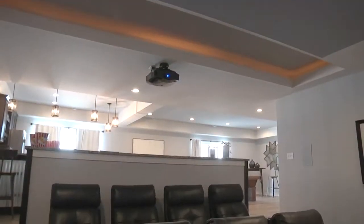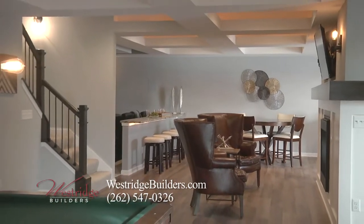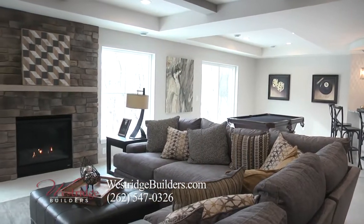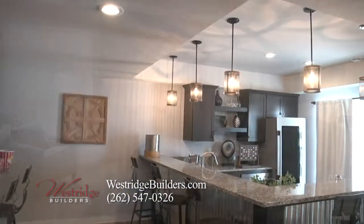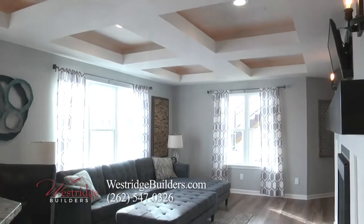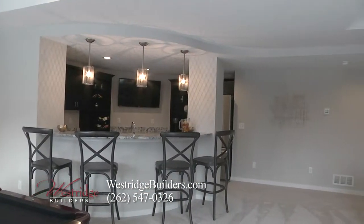And Sheila, what sets Westridge apart for you? I'd have to say that it's our finished lower levels. We have 3 different series of homes, our City, our Life, and our Platinum, that have so much character and appeal to them. The fact that we only build between 20 and 30 homes a year, and we'll build anywhere and customize all of our great plans.